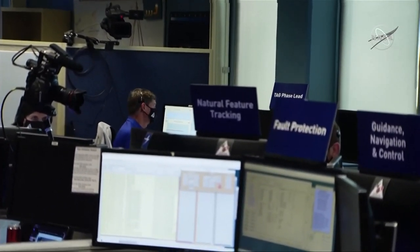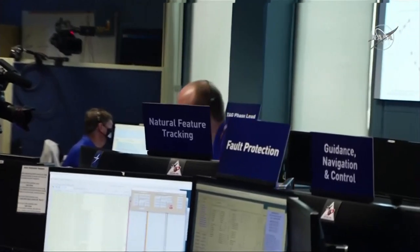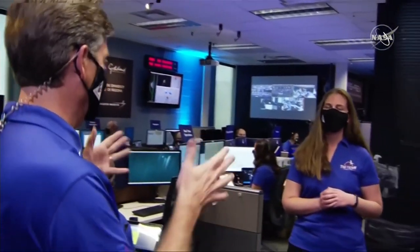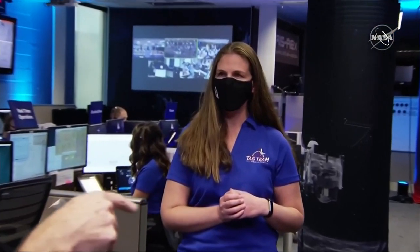Here in the center area, we have Curtis Miller. Curtis is our NFT lead. He is watching natural feature tracking, and that is how we are navigating to the surface of Bennu today. So he is watching how NFT is performing, how many features we're matching, and how that system is working. So I know natural feature tracking, like you're saying, is kind of keeping an eye on telling us where we're going. And I know we're going to get into that a little bit later in the show.